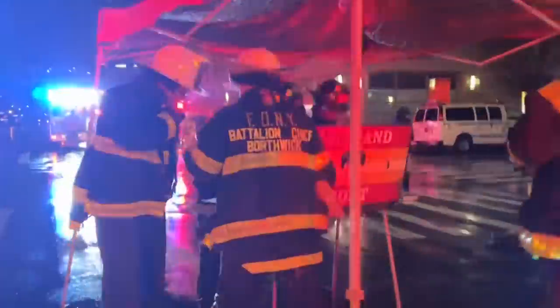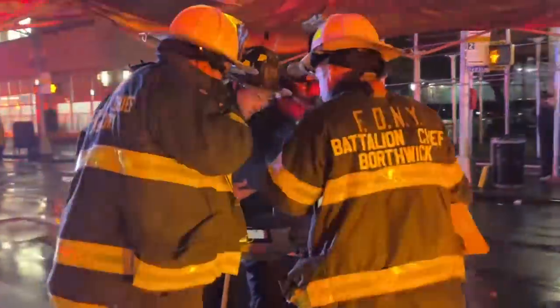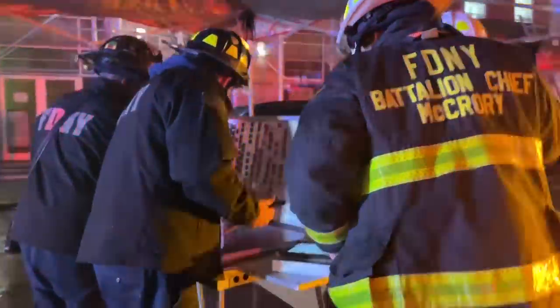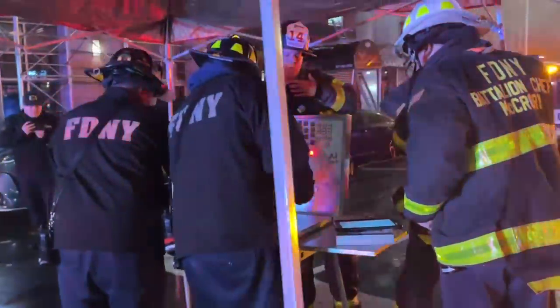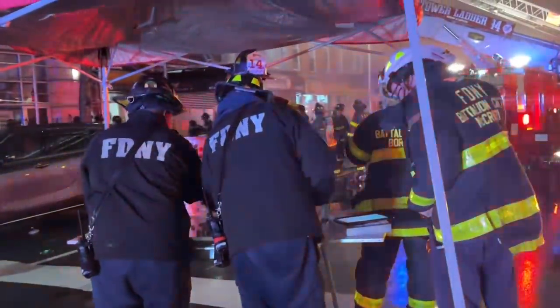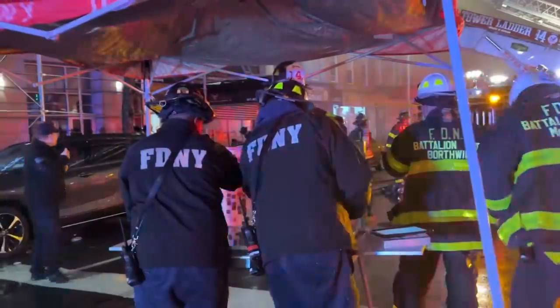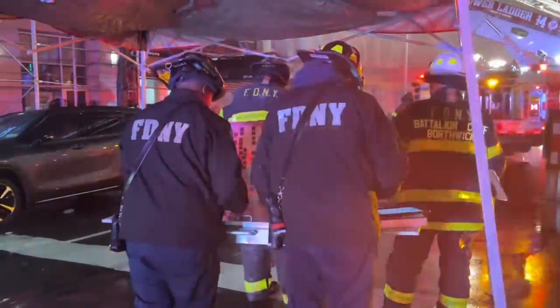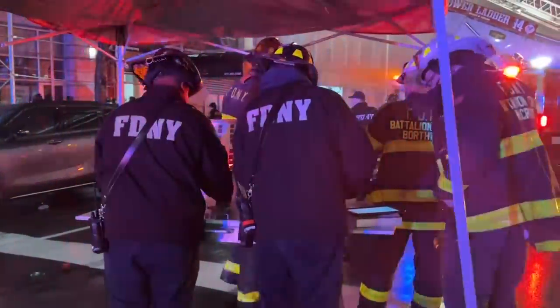We have 3 lines stretched, 1 in operation. Primary searches are in progress. We have water on the fire. The fire is doubtful. By orders of Acting Deputy Chief McCrory, Division 3. 10-4 Division 3, time of that report, 1110.